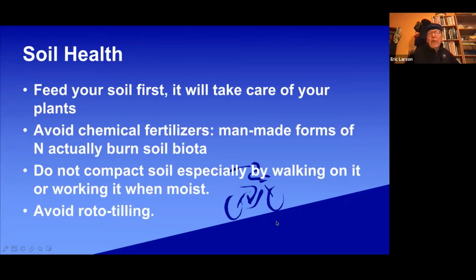And so you want to avoid chemical fertilizers. You want to avoid compacting the soil, especially by walking on it or working it with a rototiller or even with a shovel when it is moist. And again, I avoid rototilling for a couple of reasons.